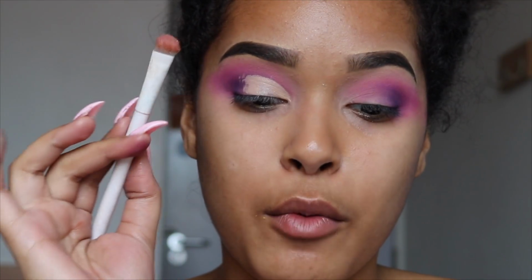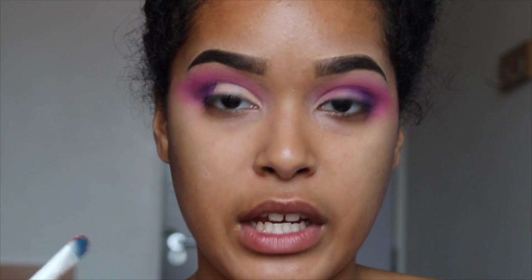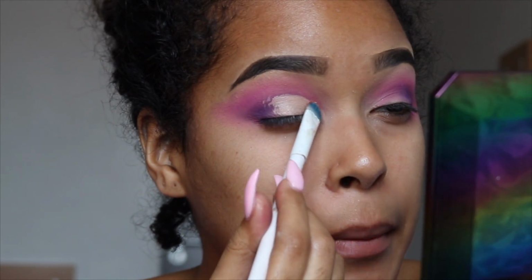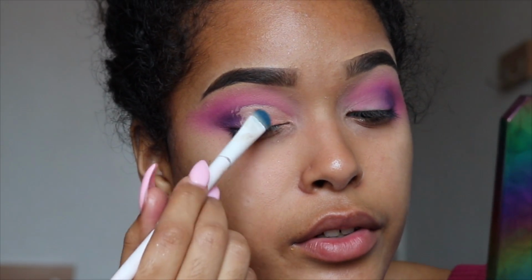So first I'm gonna apply it without spraying my brush, which is what I do a lot of the time when I'm using shimmers, because you know, a lot of them need some help. So I want to see what it looks like without first.